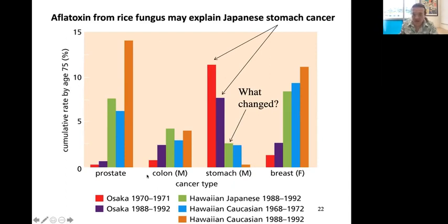Back in Japan during the early 70s, they were still storing grains, like rice, in large old-fashioned silos. Because they were old, these silos often did not have good ways of keeping moisture out. As a result, a lot of fungus would grow on the rice, and these fungi would produce aflatoxins. For immigrants who came to Hawaii during this time, the thought is that certainly these days we have much better ways of storing rice to discourage the growth of these fungi that form toxins that cause cancer.